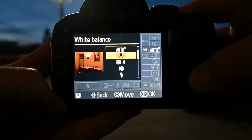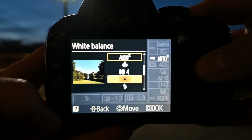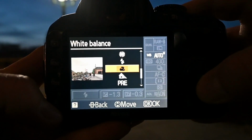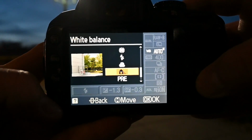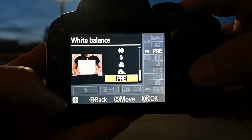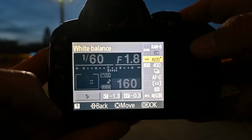Then you have indoor light, fluorescent light, outdoors, flash, cloudy days, because it can really vary. Outdoor shadows, and then a preset, which automatically presets to your settings. Usually I just have mine in auto.